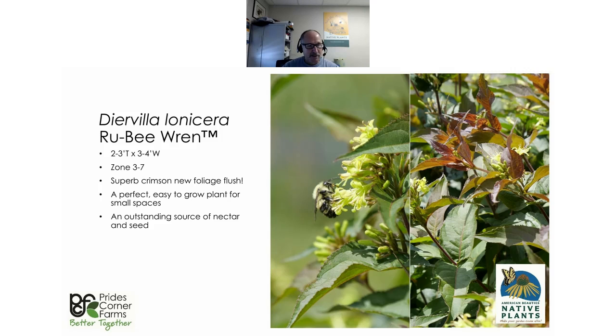Oh, right, back to back here. Diervilla lonicera Ruby Wren. This is another one, the second of the 4 plants we are introducing as exclusive plants in the American Beauties Native Plant Program. Diervilla is an interesting plant. There have been diervillas out there for a long time. We've grown a few of them, and they've been kind of a minor thing on the East Coast. A larger, really a more important plant in the landscape in the Midwest. But there's really no reason whatsoever these plants shouldn't be great plants for the northeastern landscape.